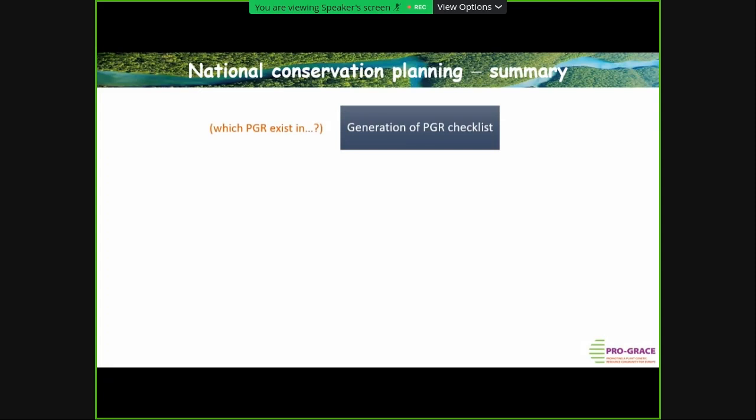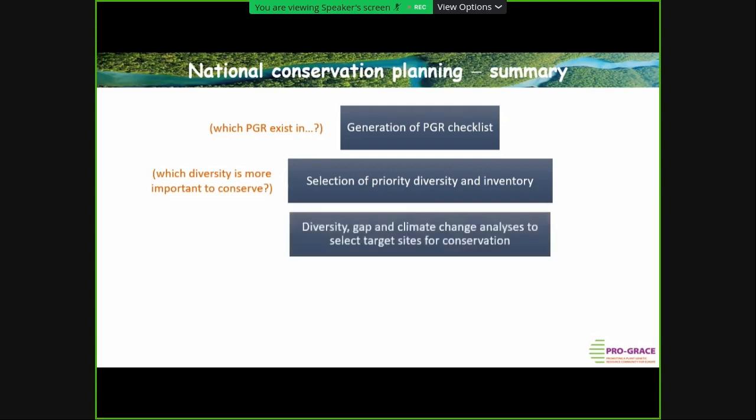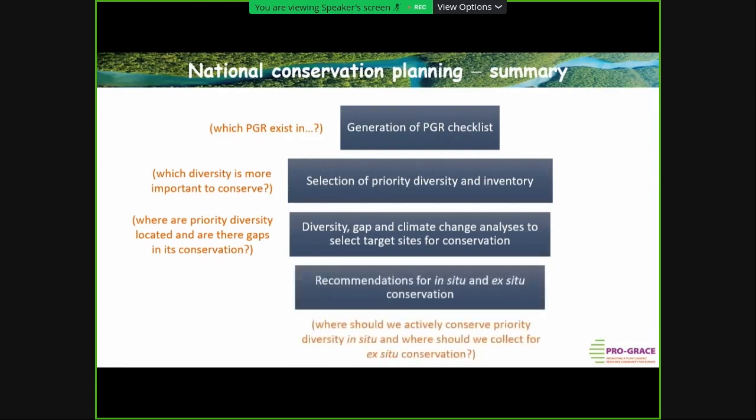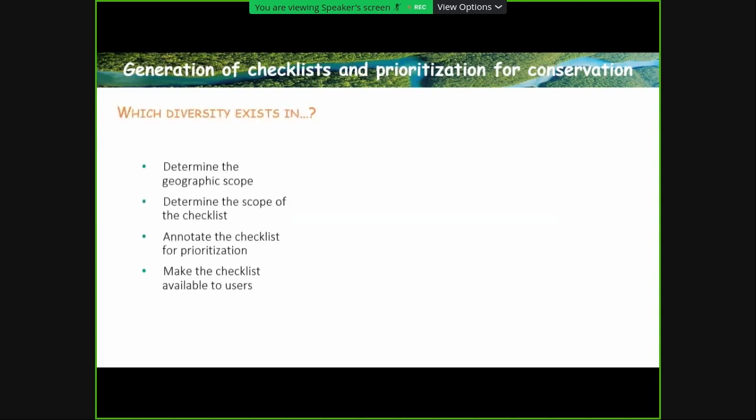So in summary, basically we need to identify which diversity of crop wild relatives and landraces exist in a particular location or geographic area, and that relates to the preparation of a checklist. Then which diversity is more important to conserve? So we apply several criteria and methodologies to identify priorities. We can then undertake several types of analysis: diversity analysis, climate change analysis, gap analysis to identify sites for conservation. And then we can obtain recommendations for ex situ sites and where we should collect for ex situ conservation.